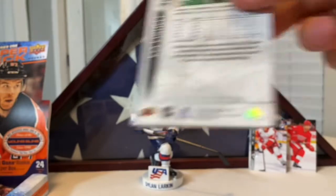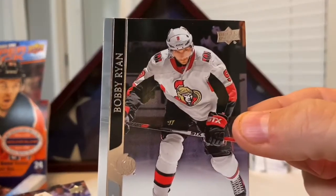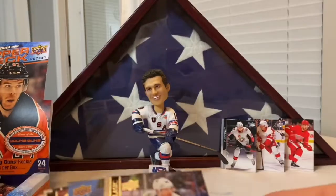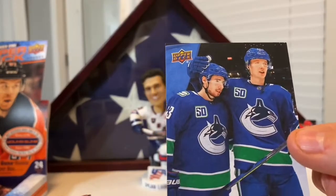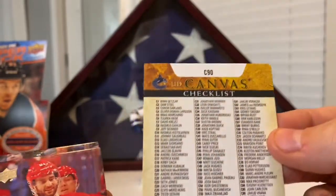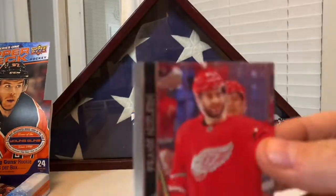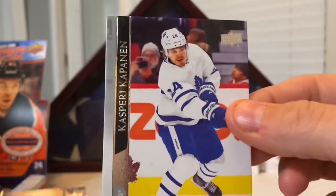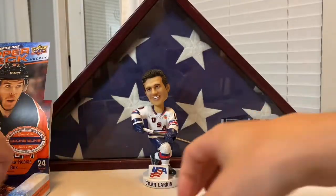Pretty okay first box. Three more young guns we need. All right, I'm looking. All right, here's Bobby Ryan, new Red Wing. Put him back there with D-Boss. All right, there's Nathan MacKinnon, Marc-Edouard Vlasic, and we got a checklist of Quinn Hughes and Elias Pettersson. That's actually a pretty nice photo. I like that card. Checklist. This is probably for the base or the regular canvas checklist. This isn't the young guns. So sweet. I like that one. There's old Frans Nielsen, Philipp Grubauer, the German, Kasperi Kapanen, and Esa Lindell for Dallas. All right.